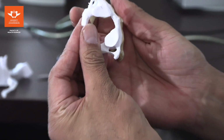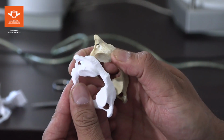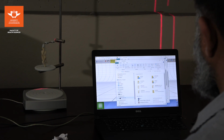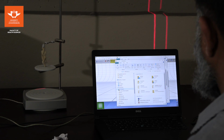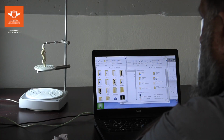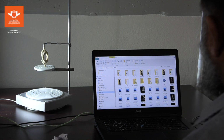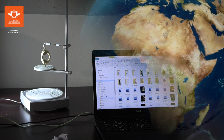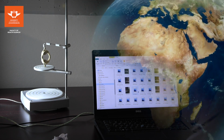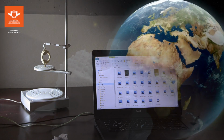So after these specimens are scanned in, these scanned images are then uploaded to a repository, which is hosted by an institution, be it a research center or a university, and this will allow for access from the remotest and most distant parts.